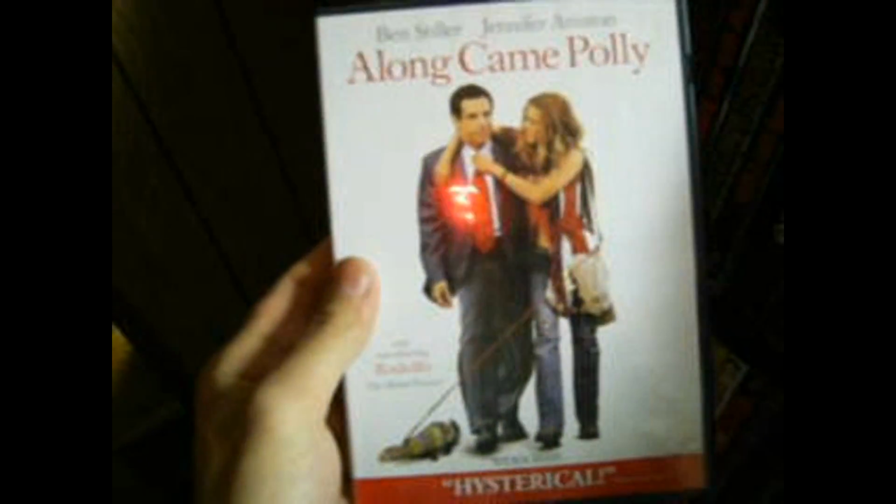Next, Along Came a Spider. I've not seen this in years, but stars Morgan Freeman, who's amazing in pretty much everything he does. Then we have Along Came Polly. One of my favorite comedies. I really enjoyed this one. Ben Stiller is great in it. Jennifer Aniston. Just a nice, comedic love story as well.